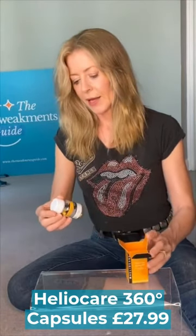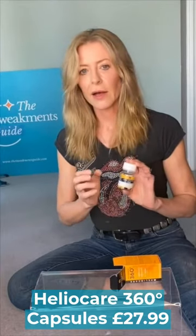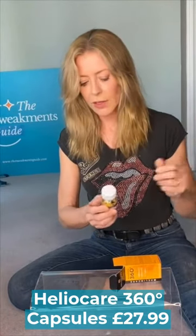And then there's one extra thing I wanted to talk about, which was these HeliaCare capsules, and they are a supplement, and they're a kind of edible sunscreen. And I wouldn't take these instead of wearing sunscreen, but they support the action of the sunscreen from the inside. They contain an antioxidant called fern block, which all the HeliaCare products have in topical form as well, which is very resistant to the sun.